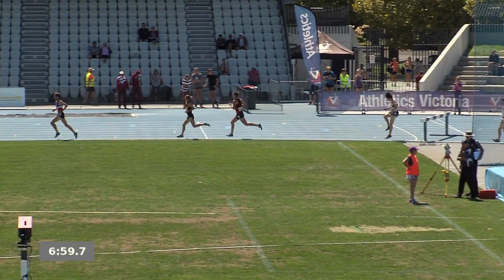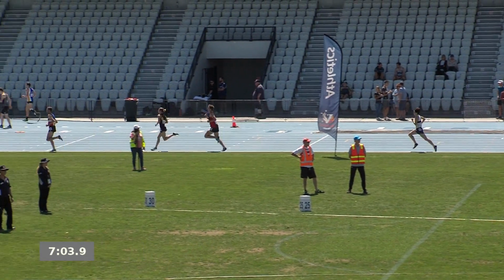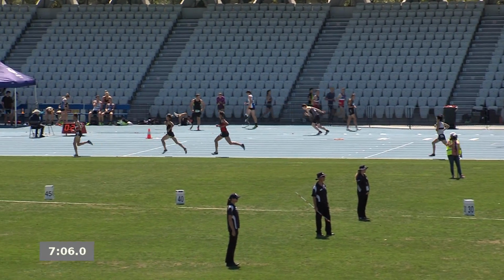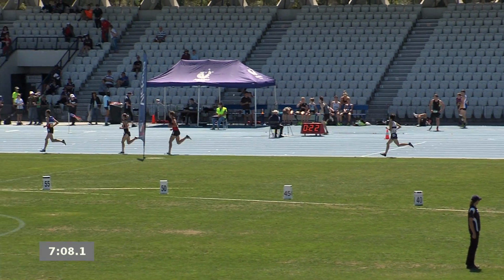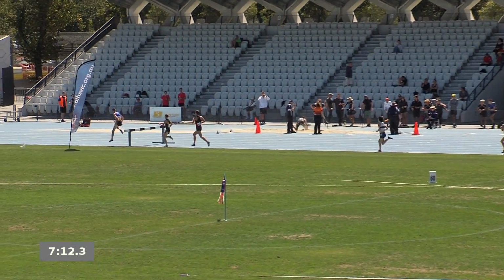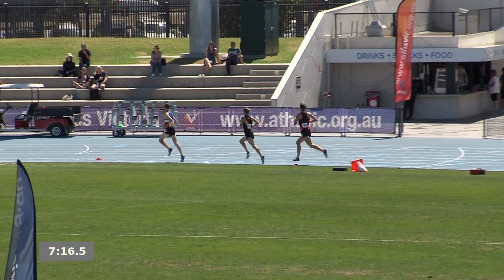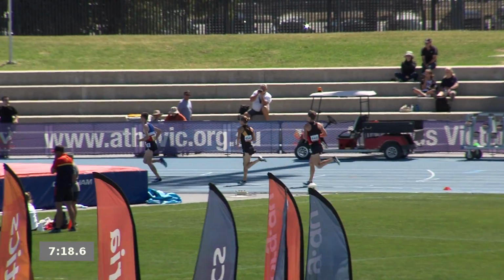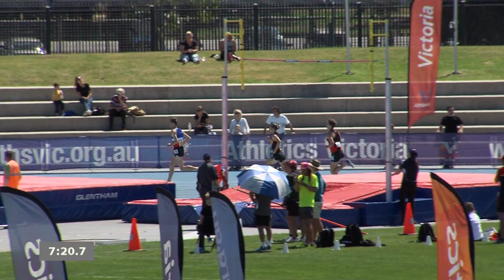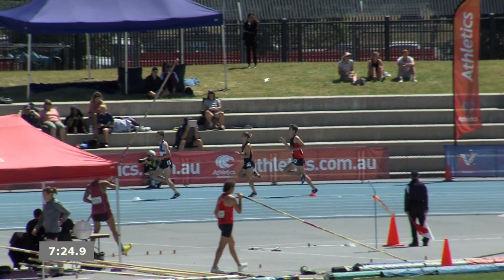So Ben Buckingham leads from James Coleman. Toby O'Brien in next position for Essendon. Then a gap back to the Collingwood Harriers runner there in Carroll. Then another gap to Nick Earl. So O'Brien starting to mount a bit of a challenge here, and the field's starting to come back together, that top 3. I think we're looking at our medalists right there.